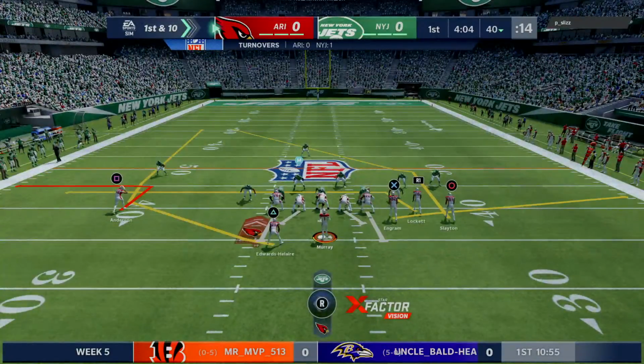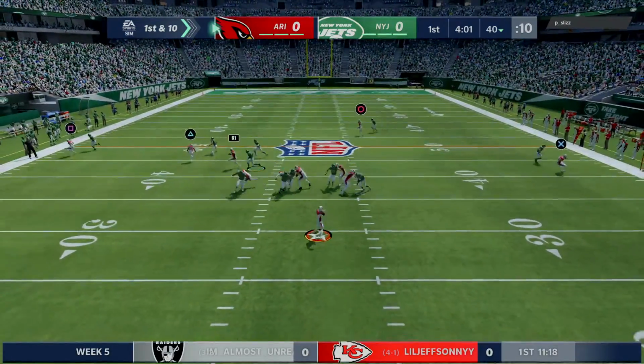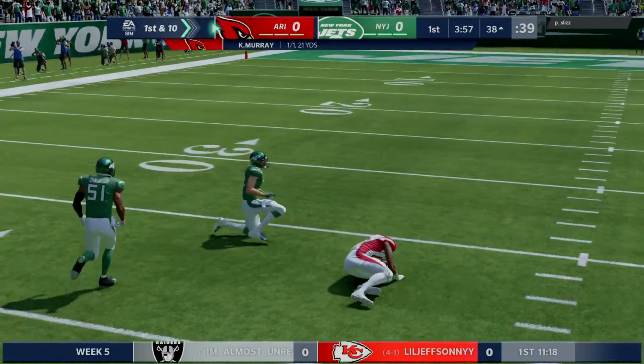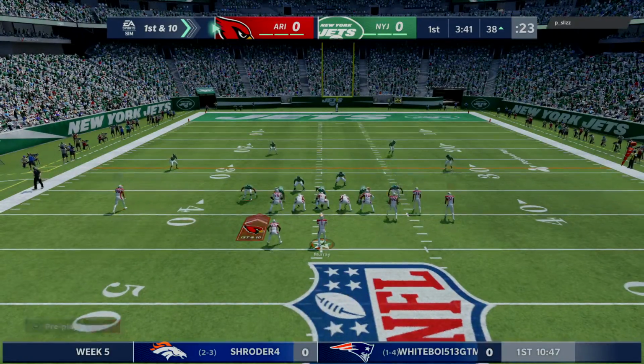Murray and the Cardinals with a 1st and 10 at the 40. He'll throw from the gun. And able to rip off a big chunk of yardage before being dropped inside the 40. A good pickup there, 21 yards.